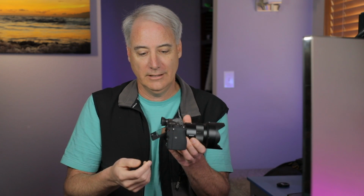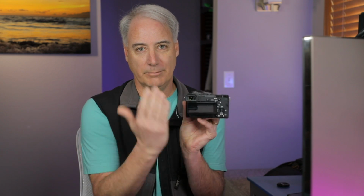I would love to see not just a flip out screen like this, but I want it to flip this way so I can see it this way. Yeah, everybody else is doing it. GH5, the Canon cameras, except for the 5D Mark IV, but give us a flip out screen. I know people like Casey Neistat who are now using the A6500. I'm sure he would love to see that happen at NAB.